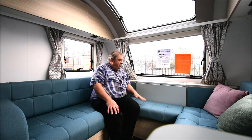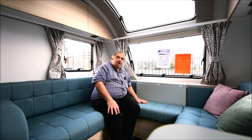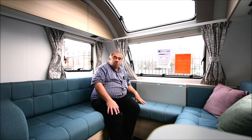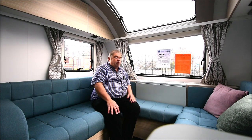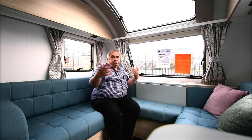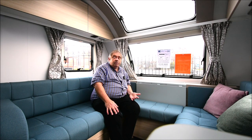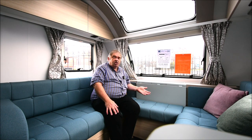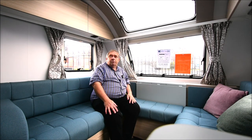Well, for a minute, this blue upholstery is not going to be in all the 2021 models. It's actually going to be grey. It was just how it came through on this particular batch. Adria have done the decals on the outside, just given it a bit of a smarten up. But they don't come with alloy wheels as standard, though they do come with heavy duty corner steadies. Right, let's have a quick look around and see what's what.